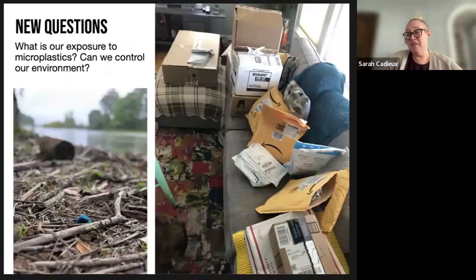So this project has been ever evolving. Once recognizing that there was just so much contamination, it led me to think about, well, can we actually say anything about what is the amount of plastic in any of these samples? Maybe the better thing to think about is, what is our exposure to microplastics? Can we control our environment?